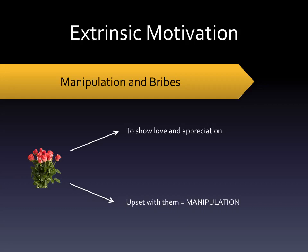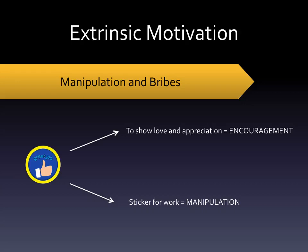So now let's swap the flowers out for stickers. If you're going to use stickers in your classroom, then you need to use them to show love and appreciation to the learners, and this will encourage the behavior that you would like to see. It will internally motivate them. While if you use them to dangle a reward at the end and say, if you finish your work, you get a sticker. If you line up quietly, you get a sticker. All you're doing is manipulating their behavior.